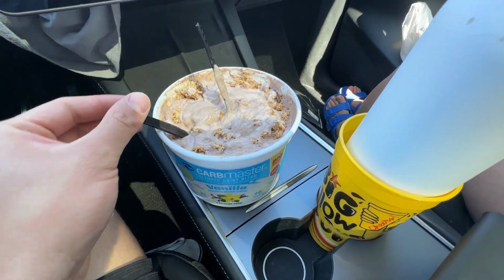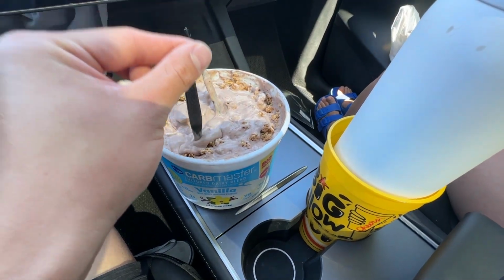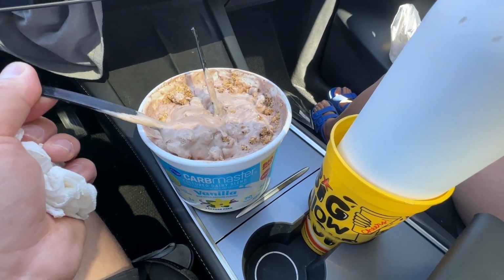Today's post-workout breakfast: 48 ounces of vanilla yogurt, 2 scoops of protein powder, and some oats and granola.